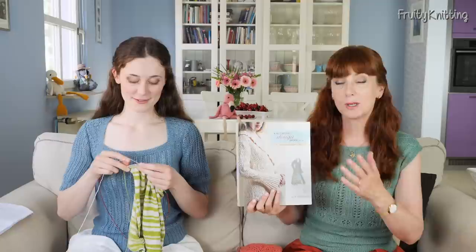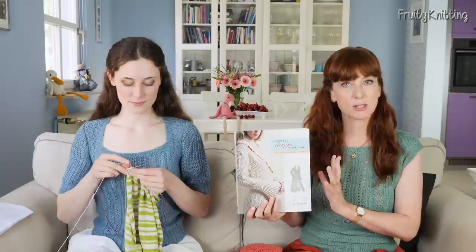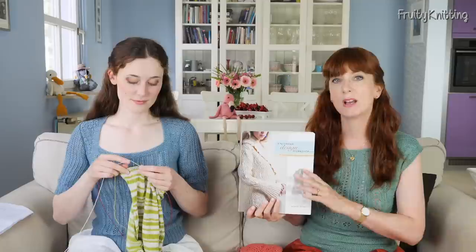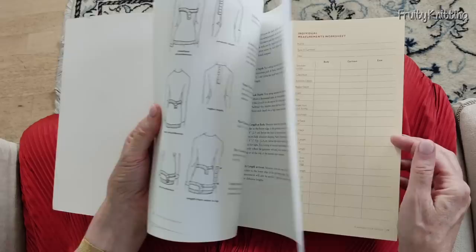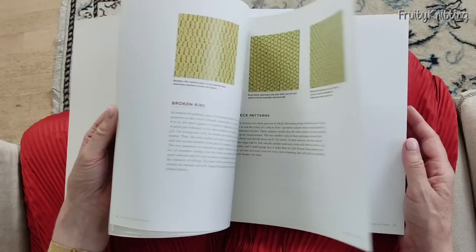When this book first came out, which was in 2010, there wasn't much like this on the market. And it really empowered, I think, a lot of knitters because that's exactly what its aim was, to empower the average knitter to be able to take a design and really change it to their own personal needs. So I'll give you a quick flick through the book. The book starts off giving you a strong knowledge of proper body and garment measurements. There's also a whole section on yarns, stitch patterns, and reading charts.